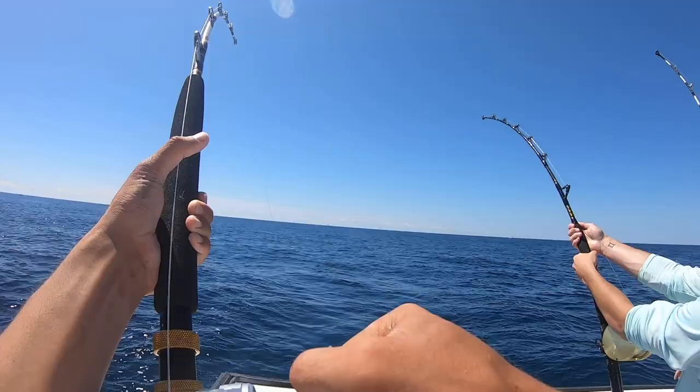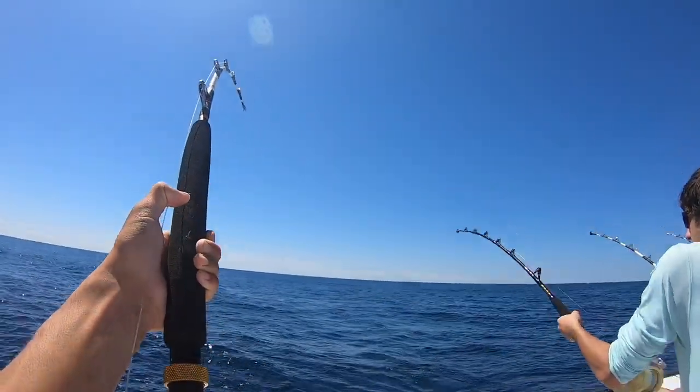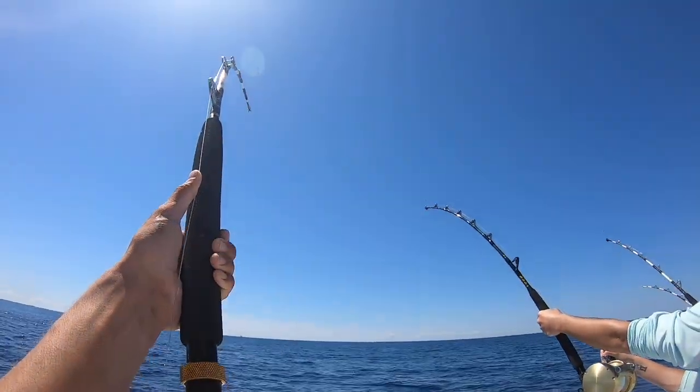Yep, underneath here. That one's screaming. But I mean, it's a 25. I had a lot of drag on it. I got a lot on him now. Yeah, that's what I put it. And when he wants to go, he's going to take it, because I had it set there and he was still feeling drag.